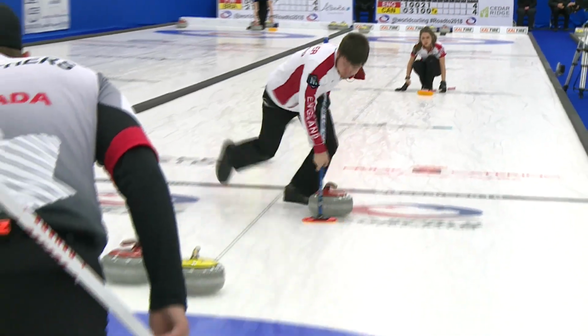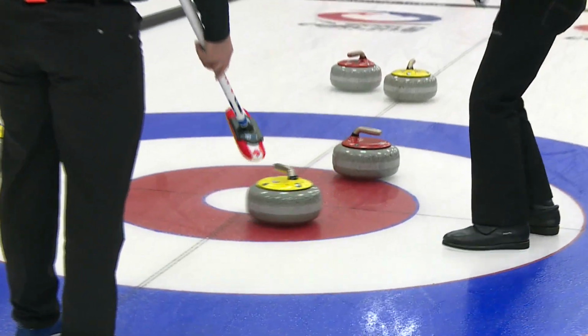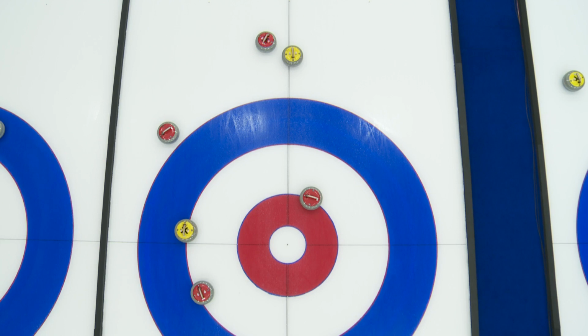Some good PPA. I was worried for them. I thought it was on the guard. And like you said, they could have possibly ticked that yellow one in. Yeah, didn't want to get your fingers caught in between those two rocks. Speed's still nice in this spot.